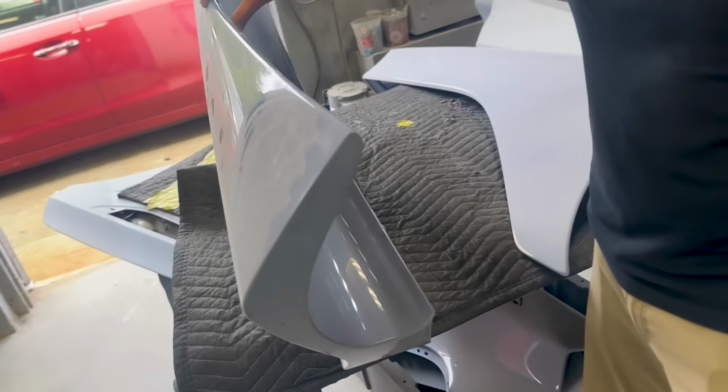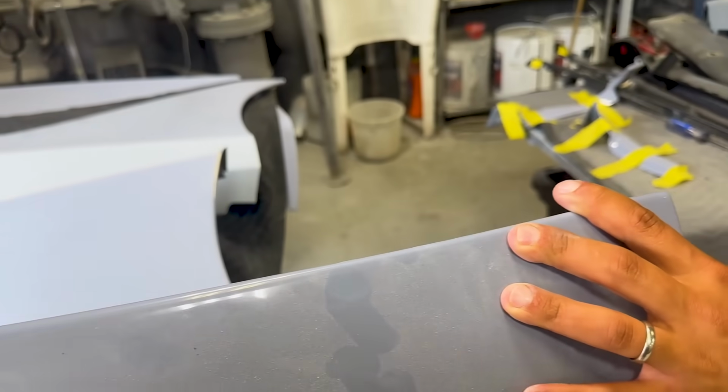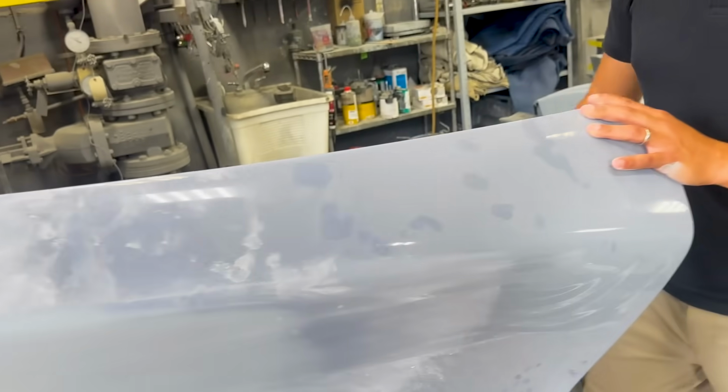Well, thankfully, this is how you open the door. This is on the inside door. Oh, but it has to be perfect. It has to be, yes, it does have to be perfect. It does. Yeah. So yeah, that should be fun.